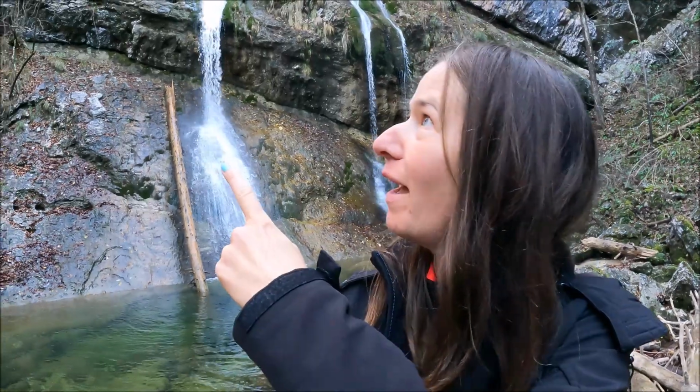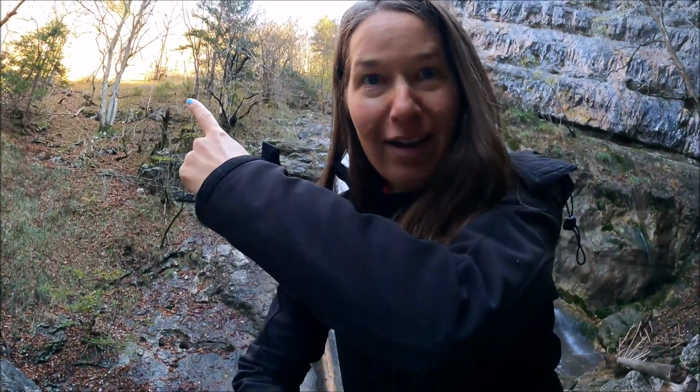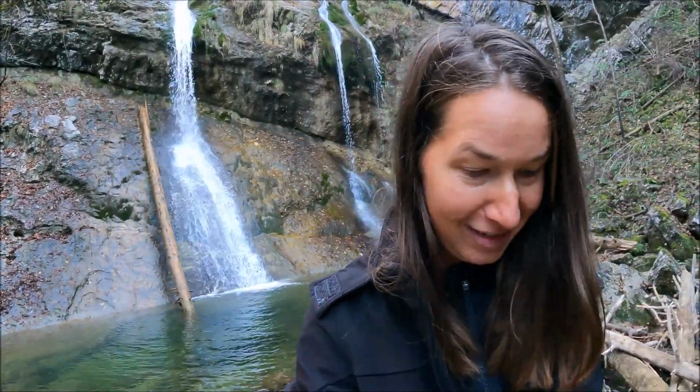Okay, this is beautiful, but now we need to get up there, that hill, and that's the end. We found 5 waterfalls in 2 hours, I think. But now it's time to get back to the car and home. Let's do that.